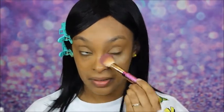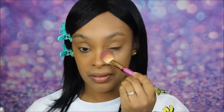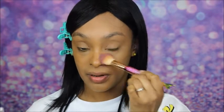tapping off the excess, and I'm just going to set. This powder is so intense. Like, look at that. I tapped off the excess and everything. This powder is very, very brightening. So the fact that we do have this skin milk, which is very, you know, sheer and everything, I feel like this will also give you some more coverage.